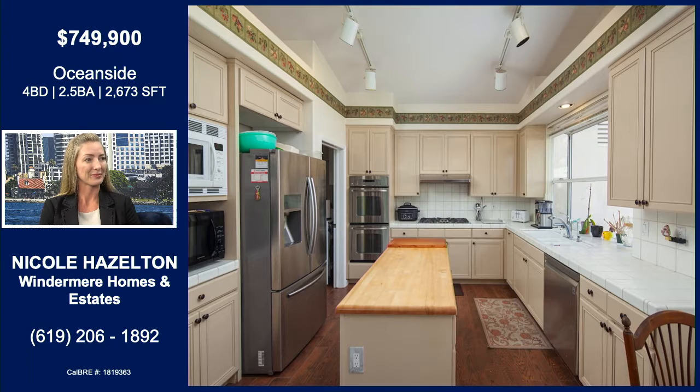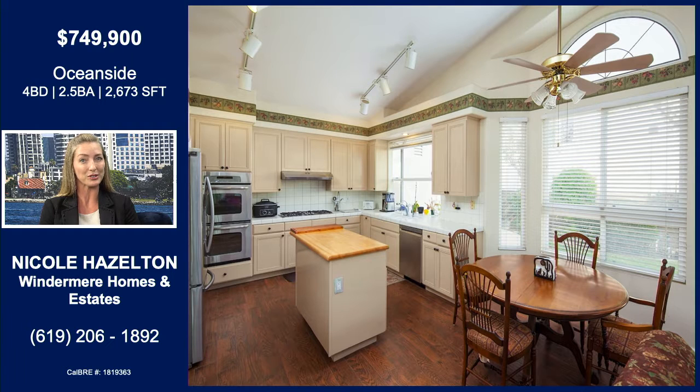Let's take a look at the interior here. We'll start with the kitchen. You're almost at 2,700 square feet. You have these high vaulted ceilings throughout. There's definitely a lot of room for improvement, and it's been lovingly maintained. So if someone wanted to come in and really revamp this space, they could. But you do have the stainless steel appliances. You've got that butcher block looking island.